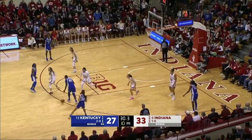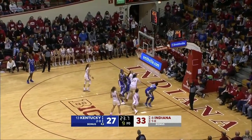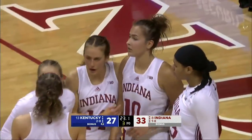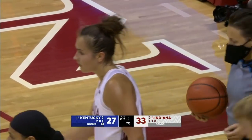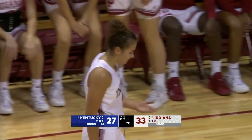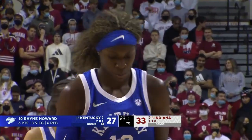Shot clock still working for Kentucky, 10 seconds on it. And Howard goes up and draws the foul. That's on Alexa Gobey, her second. And it's going to put Ryan Howard at the free throw line. Kentucky has struggled at the free throw line early on in the season. Their last game, only 57% from the charity stripe.